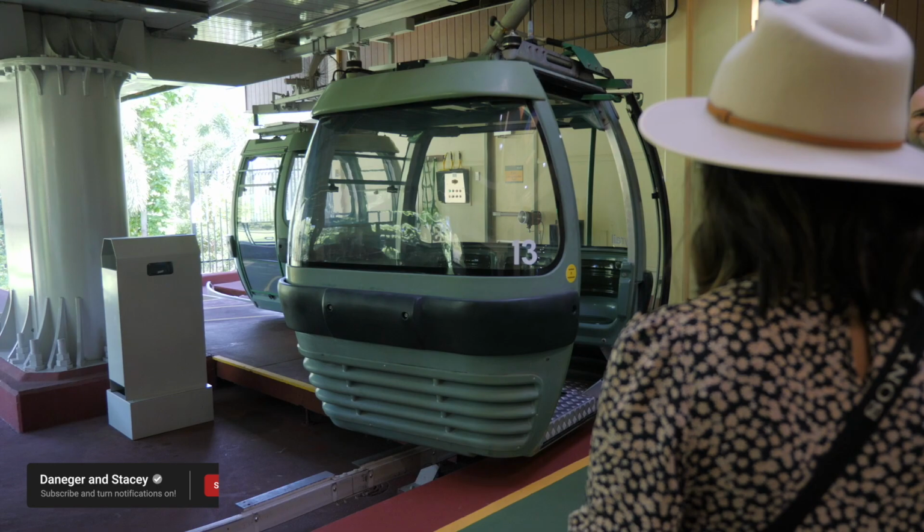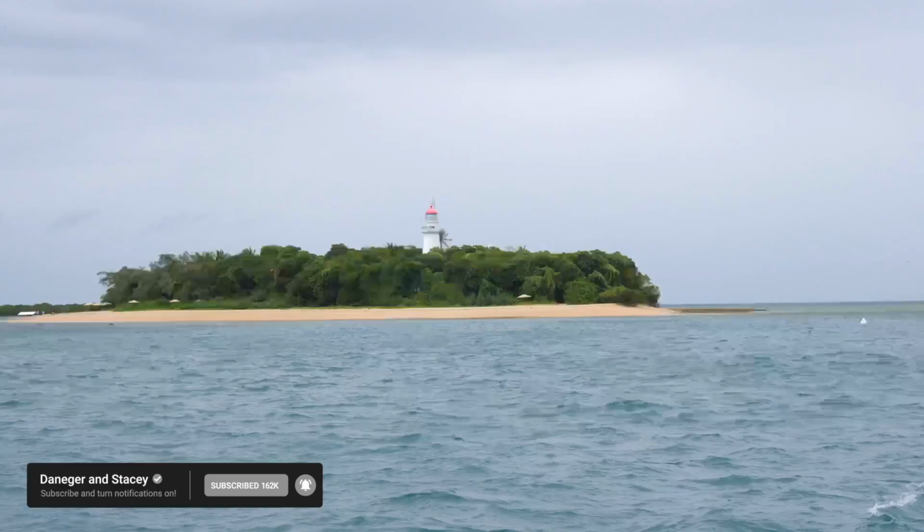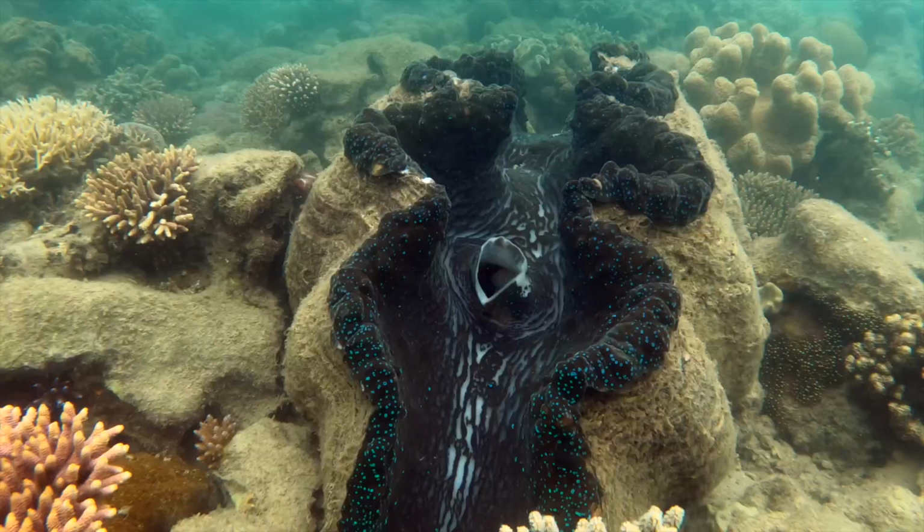We can't wait to share more over the next few weeks, but today is all about one of the seven natural wonders of the world, the must-visit attraction, the Great Barrier Reef.